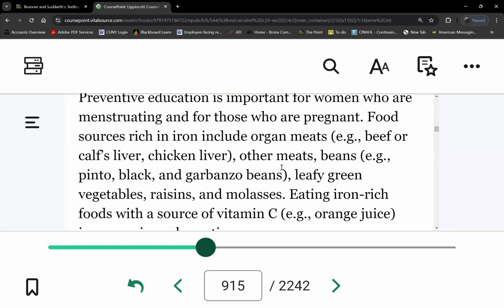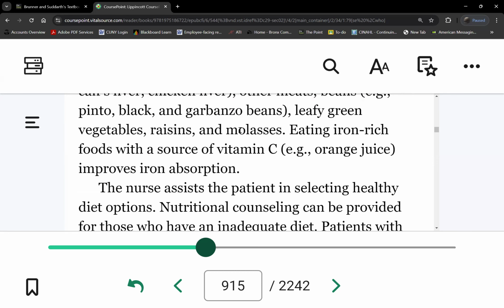Right, foods. It could be a select-all question on your NCLEX, so these are the foods you pick. Organ meats. What are organ meats? And then beans, any beans, and leafy greens. Somebody said that earlier. Molasses. Who eats molasses? Where do we get it?